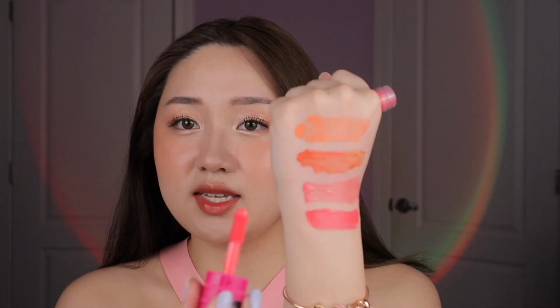Love all of these, but you can see how they all have that dew. Obviously, if you blend it out, it's gonna have less dew. They feel pretty thin on the skin, like they're not that heavy, greasy, oily mess.